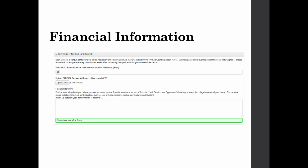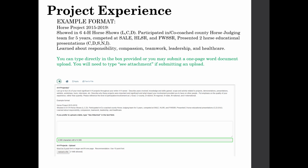And have more than one person read it so you get a different perspective. These are parts where we're wanting you to do as much as you can. Keep in mind there is a character count. You're not allowed to go over 3,500 characters. That includes spaces and periods. So make sure that it's fitting into that character count. But have people read what you write.